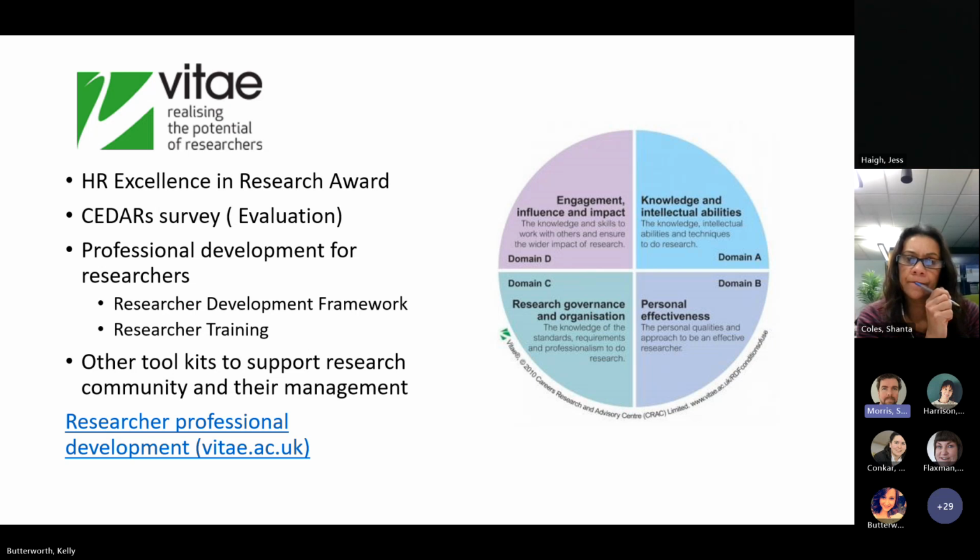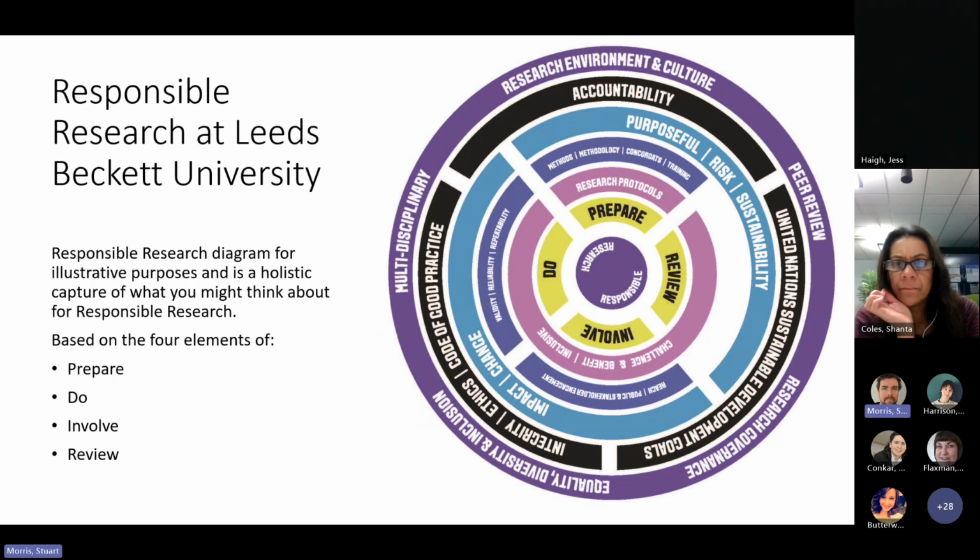So as Kelly said, now we've learned quite a bit about responsible research. How is this framed in relation to Leeds Beckett University? The diagram on this page is something the RIG teams put together to try and illustrate an example of a tool that could be used by researchers to determine what they might consider when thinking about responsible research. Because everything we've heard so far doesn't apply to every type of research or every bit we've looked at. It's in some ways a bit of a pick and choose.